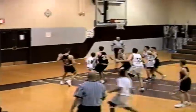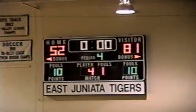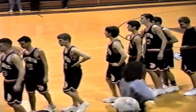Here goes that Matt Graybill trying to take one in. Got underneath too far perhaps, and up with it comes Peters. Peters pushing it over the wing, and that's going to do it as the time expires. The final score is the UDA Trojans 81 and the Tigers of East Juniata 52. So the Trojans go 2 and 3 here in the second half, and the Tigers drop to 1 and 4.